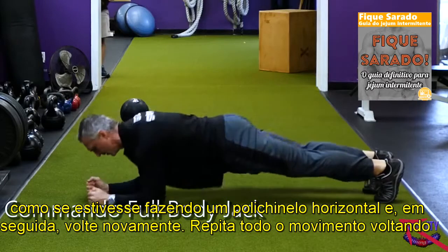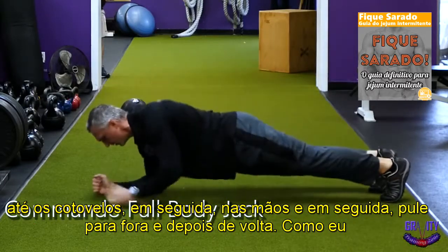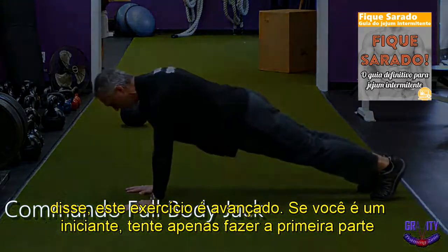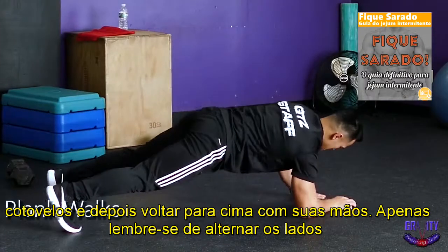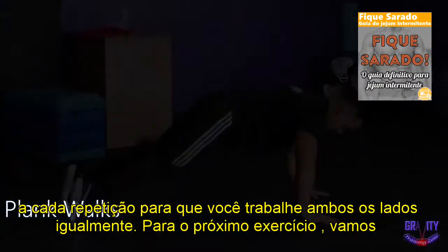Then repeat the entire movement, going back down to the elbows, then up on the hands, then jump out and then back in. Like I said, this exercise is advanced. If you're a beginner, try to just do the first part of this exercise where you lower yourself down on your elbows and then come back up on your hands. Just remember to alternate sides every rep so you work both sides equally.